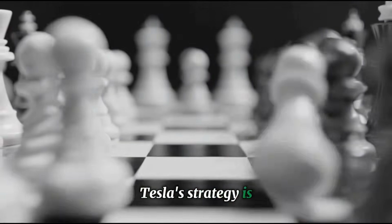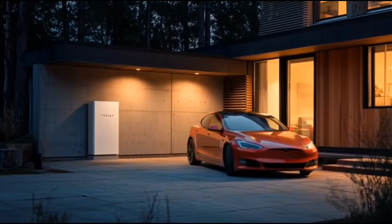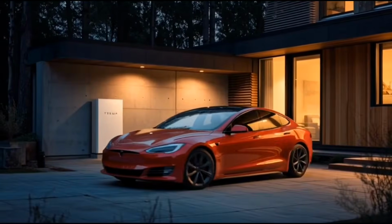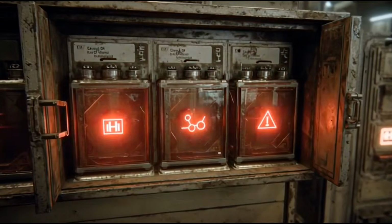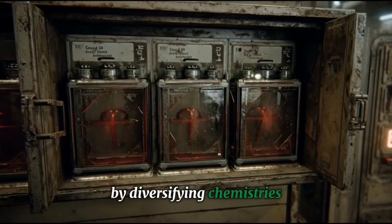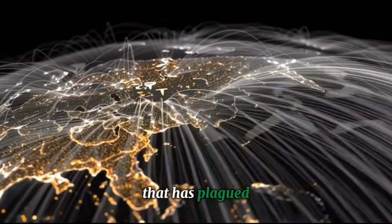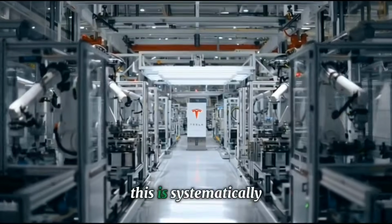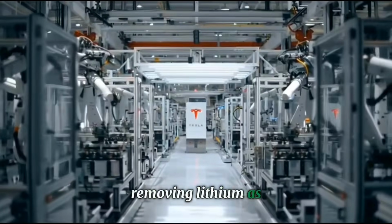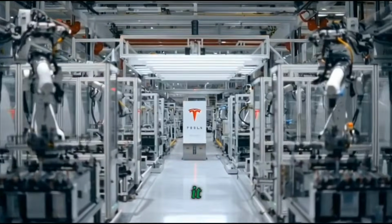Tesla's strategy is clear. Use sodium-ion for standard range vehicles, Powerwalls, and Megapacks. Reserve lithium for high-performance and long-range models. By diversifying chemistries, Tesla eliminates the supply chain vulnerability that has plagued every other automaker. This isn't hedging. This is systematically removing lithium as a bottleneck, while competitors remain entirely dependent on it.